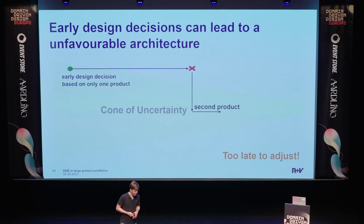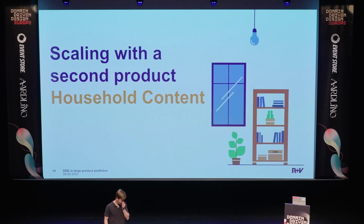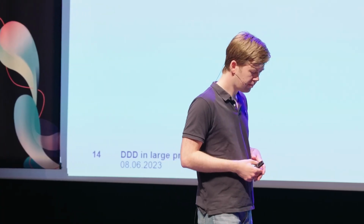So we urged our product management, and it was not an easy decision, because the sales representatives were still complaining that the first product wasn't complete yet. But finally we convinced them, and we started with the second product. And this time it's the household content insurance product. It's also a product that's very common in Germany, so over 70% of all Germans have this insurance.